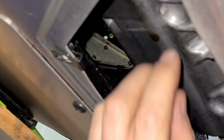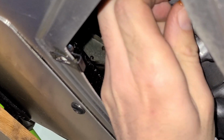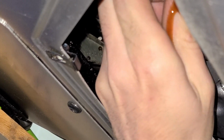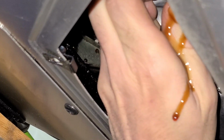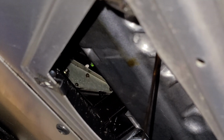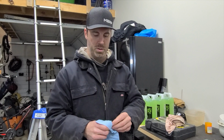You can see it starting to drip already. So I'm just going to remove it. Hopefully not get too much oil on my hand. It's probably not the case. There we go. Got the second drain bolt out, and the oil's still draining over there, so we're just going to let it do its thing.